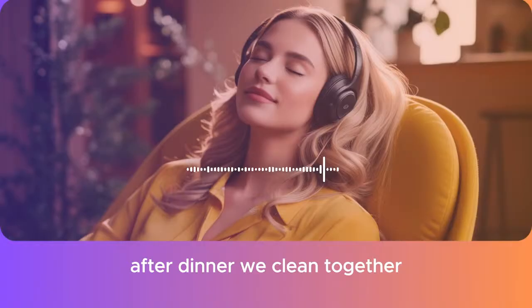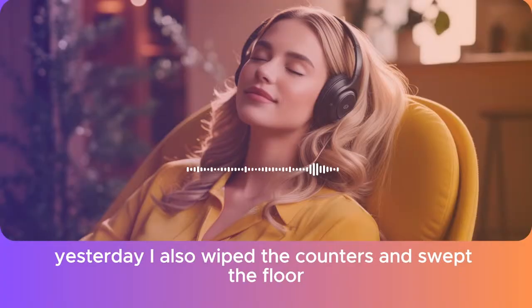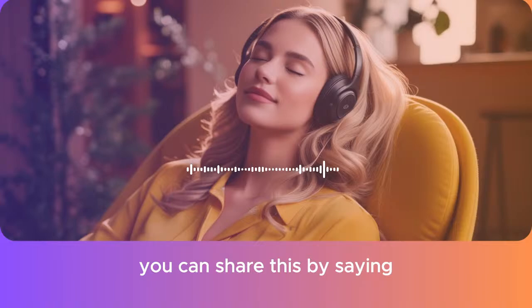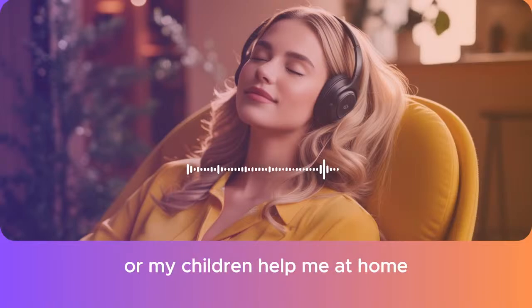After dinner, we clean together. My children help by putting their plates in the sink. Yesterday, I also wiped the counters and swept the floor. You can share this by saying, I clean the kitchen after dinner, or my children help me at home.